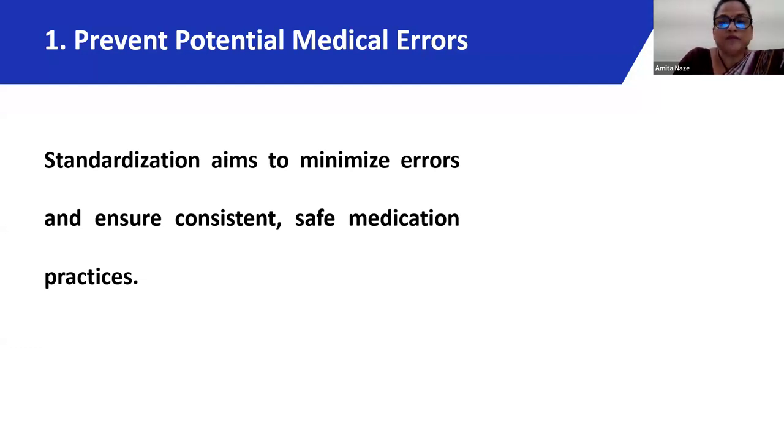We can also perform the double check method, that is two individuals verifying the same drug, which aims to reduce the error. Third is to ensure the 3 checks: check the medication administration record, check while drawing up the medication, and third, again at the bedside of the patient. It is also important to check the allergies. Whenever we are asking a patient regarding allergy, don't just ask the patient if you have any allergy.